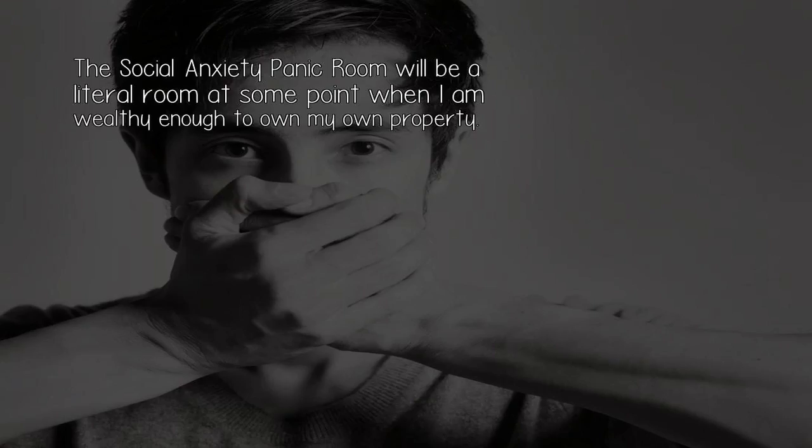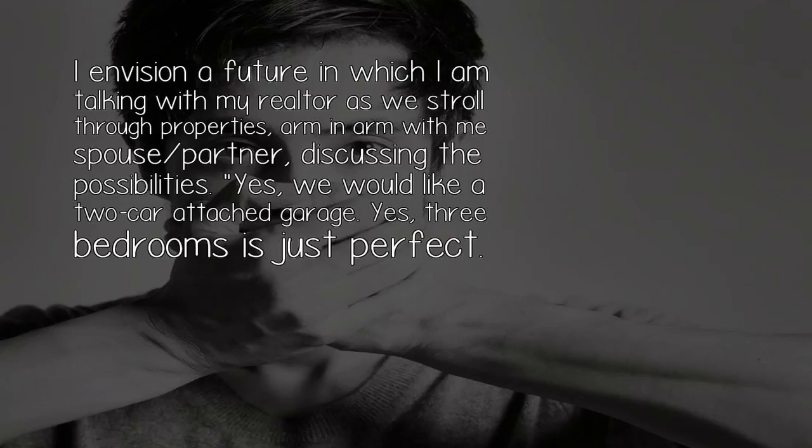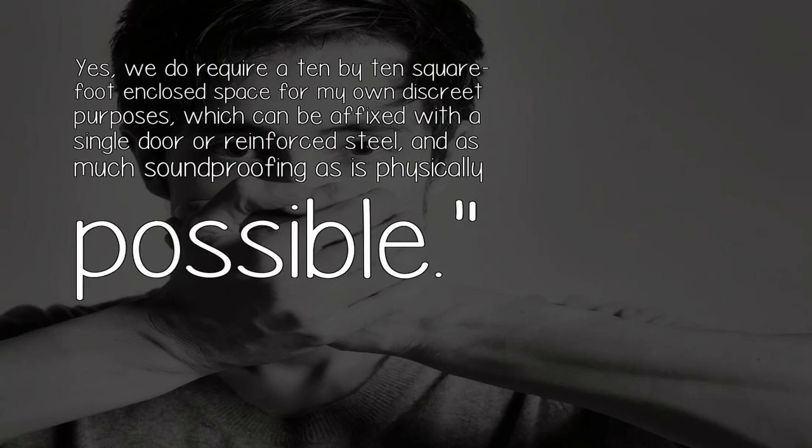The social anxiety panic room will be a literal room at some point when I am wealthy enough to own my own property. I envision a future in which I am talking with my realtor as we stroll through properties, arm in arm with my spouse/partner, discussing the possibilities. Yes, we would like a 2-car attached garage. Yes, 3 bedrooms is just perfect. Yes, we do require a 10 by 10 square foot enclosed space for my own discrete purposes, which can be affixed with a single door of reinforced steel, and as much soundproofing as is physically possible.